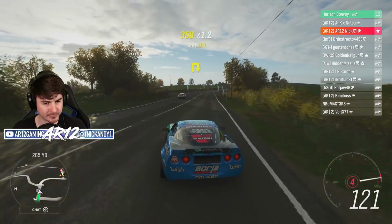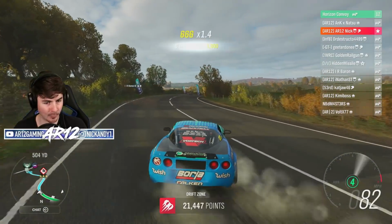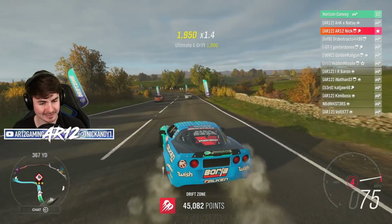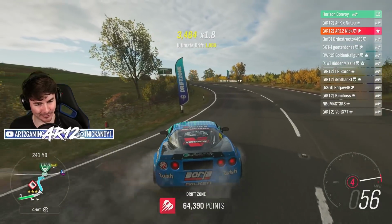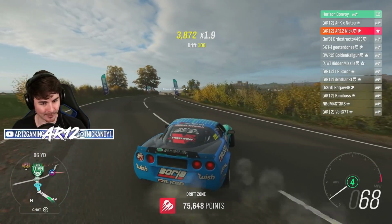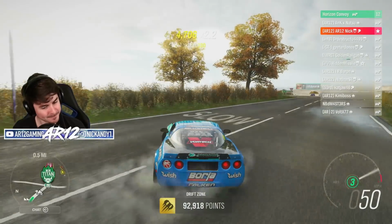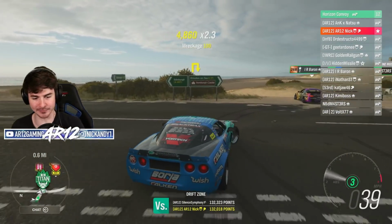For Matt Field, I've got some traffic in the way, but I'm going to swing it out wide. Try to maximize the line, maximize the angle. I know it's got over 1,000 horsepower, but I could definitely do with a little bit more. Come on. Come on. More. More. Please, more. I'll take 92.9. That's not terrible. I've had worse runs.